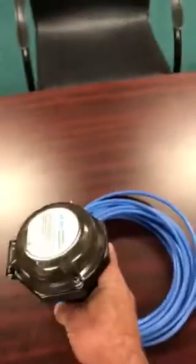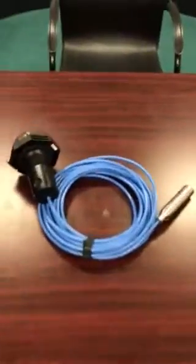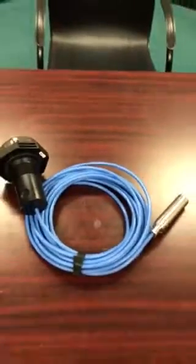And this is the device here. This takes literally 5 minutes to put in. We would install this for you in each and every tank or tank farm that you require.